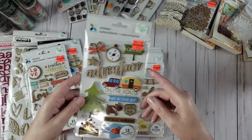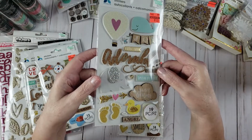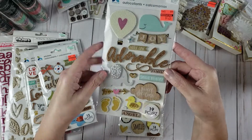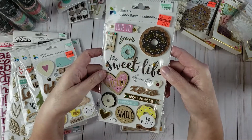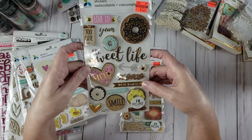or road trip. Here's a baby boy maybe. Guess you could use it for a girl too. Then this one is donut related. I think this is just so cute. Do not worry, be happy. Treat yourself, you make me happy.